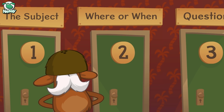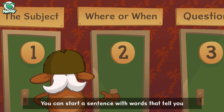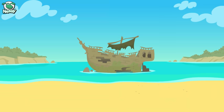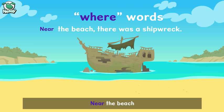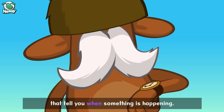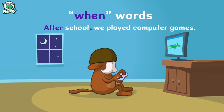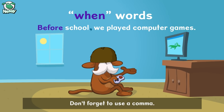Number 2. Explaining where or when something happens. You can start a sentence with words that tell you where something is happening. On the beach, there was a shipwreck. Or it could be beside the beach, by the beach, near the beach. You can also start a sentence with words that tell you when something is happening. After school, we played computer games. Or it could be before school. Don't forget to use a comma.